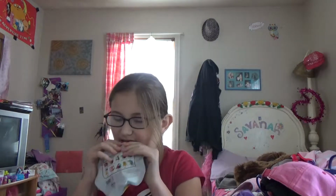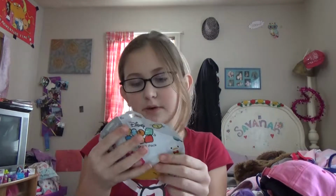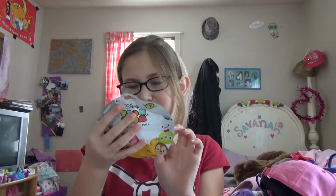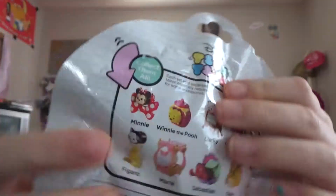Now let's see our last surprise. I'm so excited about this. Super dope, super pumped. Is there a tear strip? Find it in a tear strip. Oh wait, which one do I want? Either want Winnie the Pooh, Figaro, or Dumbo. Those are the ones you can get. I'm Maria, but Maria would be hard to put together.